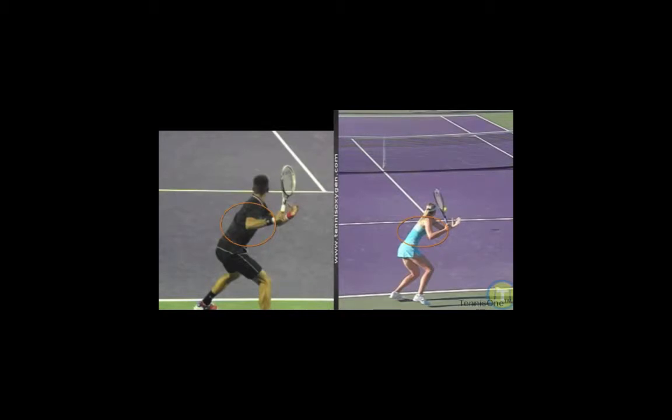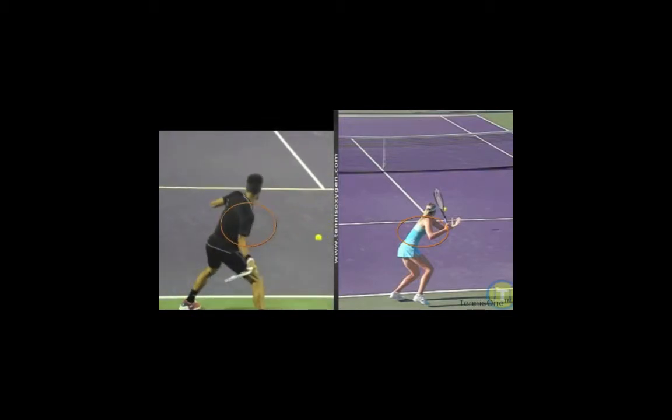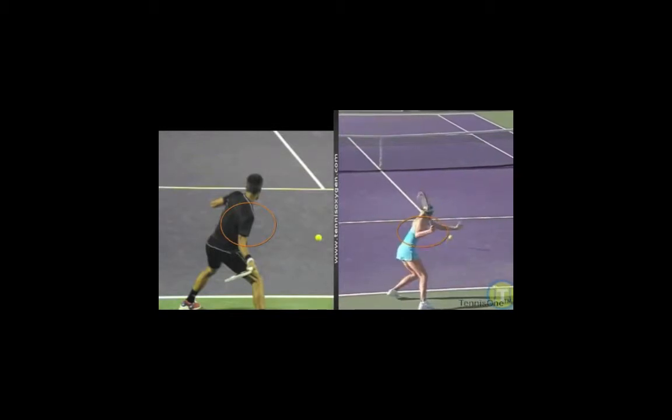You can see here Nole, by keeping the elbow up and away from his body, allows a much quicker forward swing motion to the ball. Whereas on a WTA style, by keeping the elbow down and close to the body, it's really calling for a much longer backswing, taking the racket beyond the shoulders. So that very subtle variation at the beginning of the stroke really affects the entire swing.